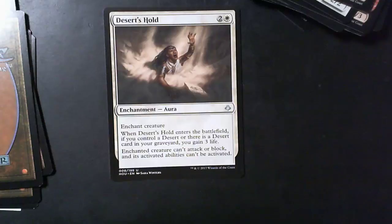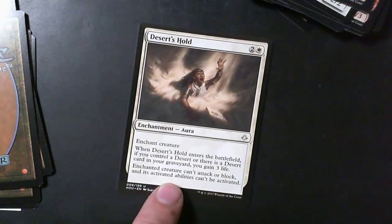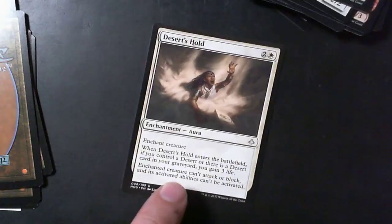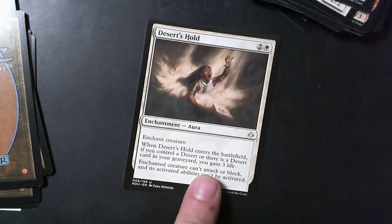Desert's Hold, Enchantment, Aura. I don't even know what Aura means. Enchant creature. When Desert's Hold enters the battlefield, if you control a desert or there is a desert card in your graveyard, you gain 3 life. Enchanted creature can't attack or block, and its activated abilities can't be activated. Okay, so I'm guessing that you would use this on an enemy card. I was like, why would I ever want to make it so one of my creatures can't attack? But I'm assuming that this is meant to be played on an enemy creature. Interesting.